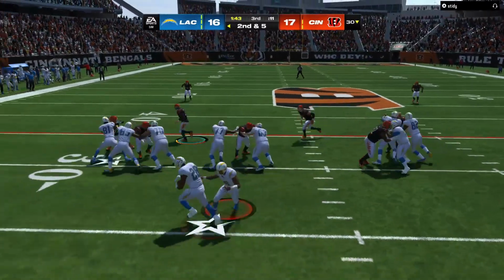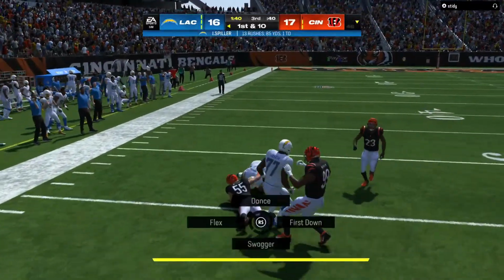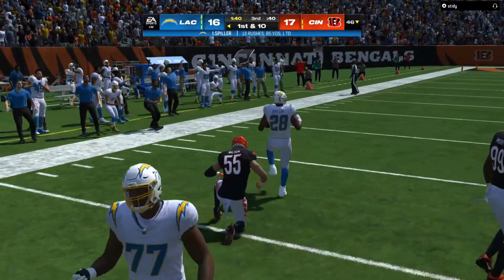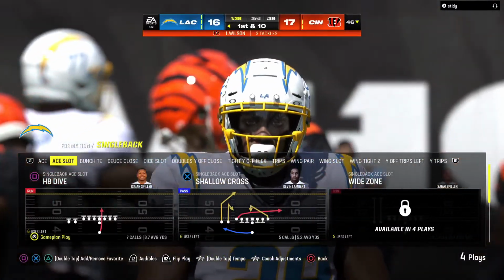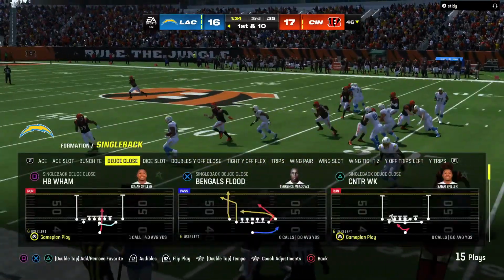Right back to Spiller on 2nd down. And able to get this one across the 45 before he's brought down. 85 yards rushing for him so far as his terrific season continues here.